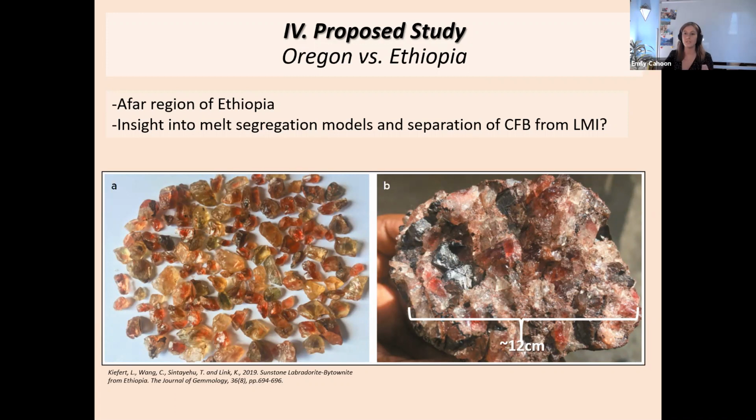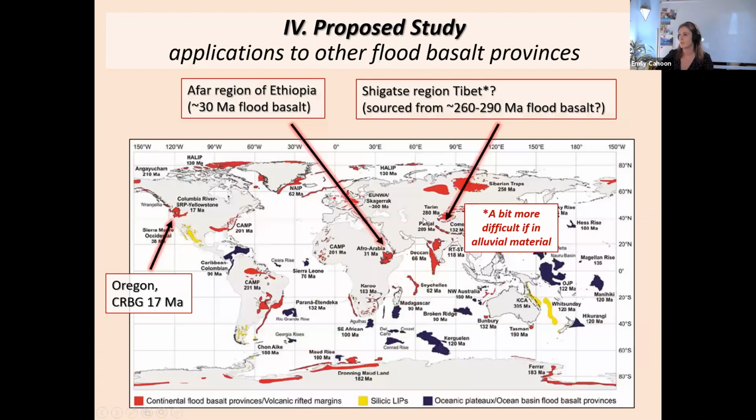So if this is something that is unique to flood basalts, the next question you also might want to think about is, well, the copper could be from this layered mafic intrusion that's rich in metals at some depth.